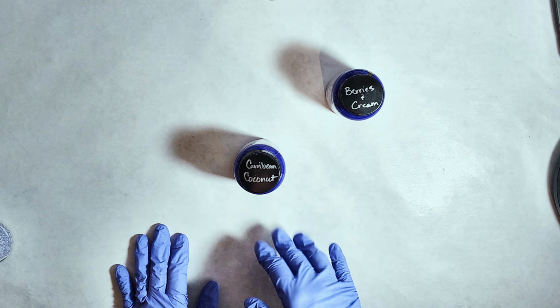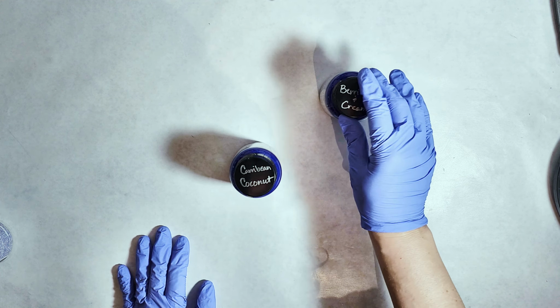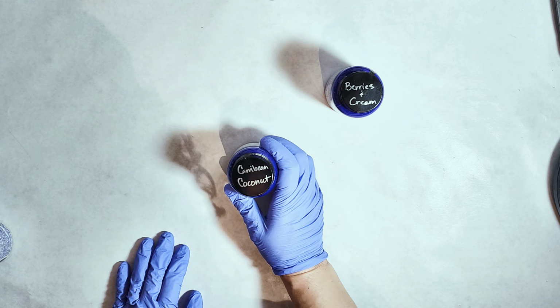But anyway, Caribbean Coconut, I've used this one for years and years and years, just like Berries and Cream, probably going back to like 2010. I don't know. It's been a while. So anyway, that's number 2.